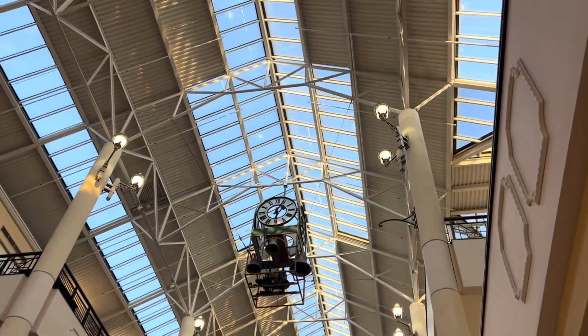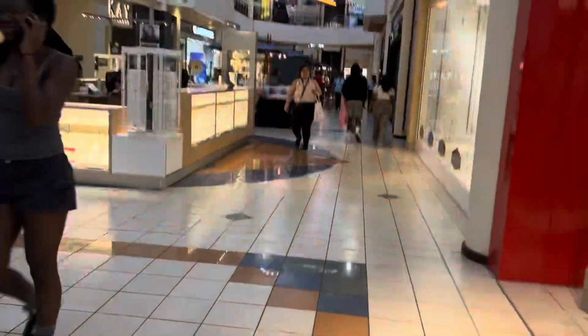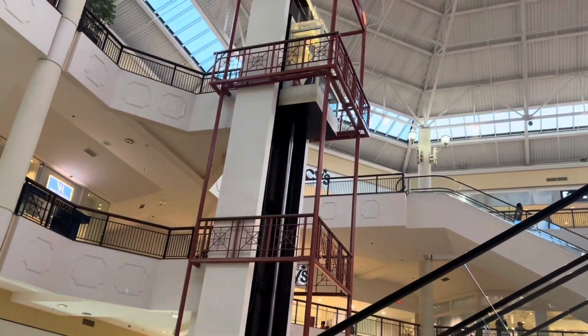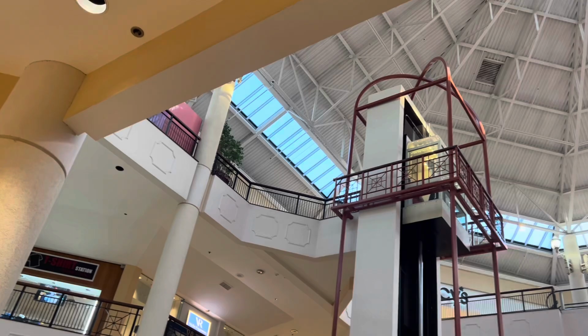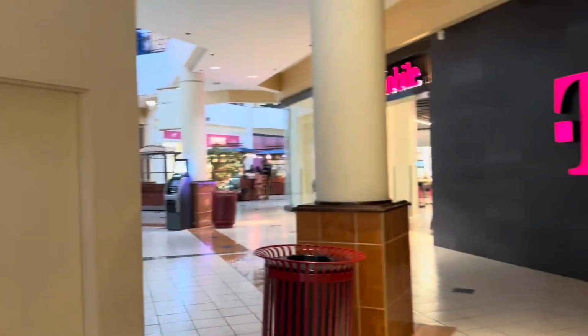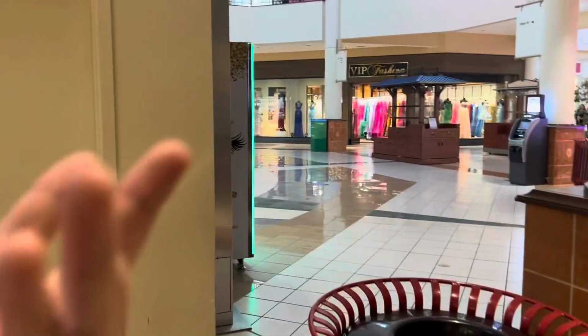Look at that nice clock up there. I think it still works, but you never know at this point. Over here is the Macy's up there on all 3 floors actually. And then there's the elevator, still with the old kind of structure. And as you can see, there's not really a lot of vacant spots. I mean, it's either held by major brands like T-Mobile, or it's just local shops just trying to make some money off of a mall, which is kind of busy. I mean, it's a Friday night, but for a mall, this place isn't looking too bad.